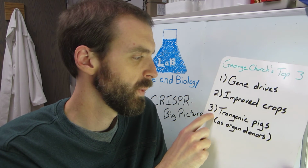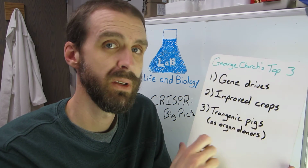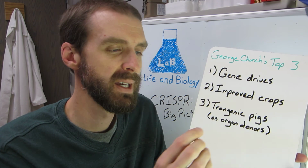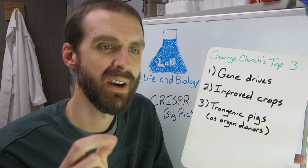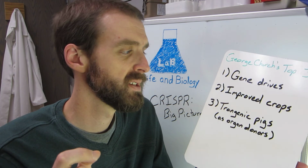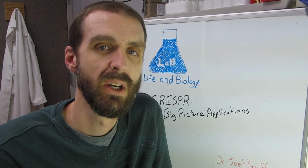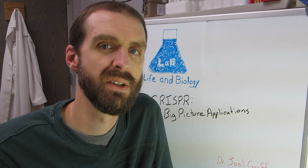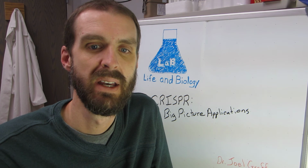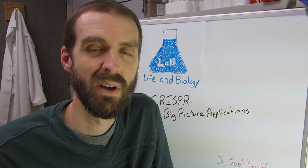Transgenic pigs. So why would we want to create transgenic pigs? Well, pigs are about the same size as humans, and so organs from pigs could be used for transplant. And transgenic pigs, I believe George Church probably mentioned this one because there's an example out there. I believe they've created a pig with 68 different mutations in it using the CRISPR system, and that would pretty much be unthinkable prior to the CRISPR system because it would just take too much time, too many generations, too much effort. But with CRISPR you can make multiple changes to a genome in a single go, and now it's just coming up with all the things you might want to do with CRISPR.